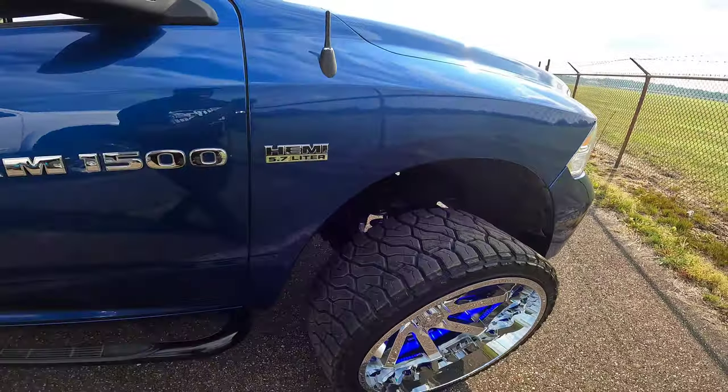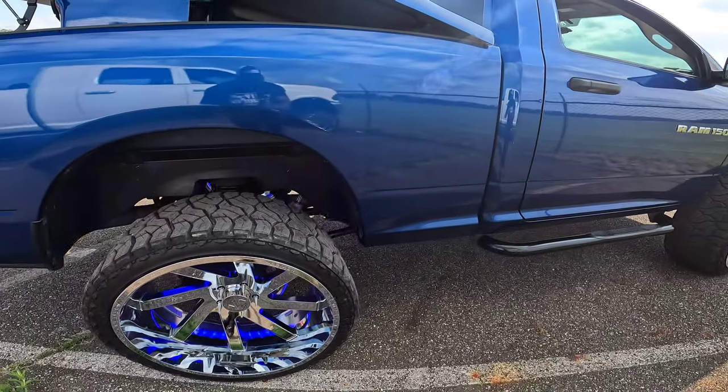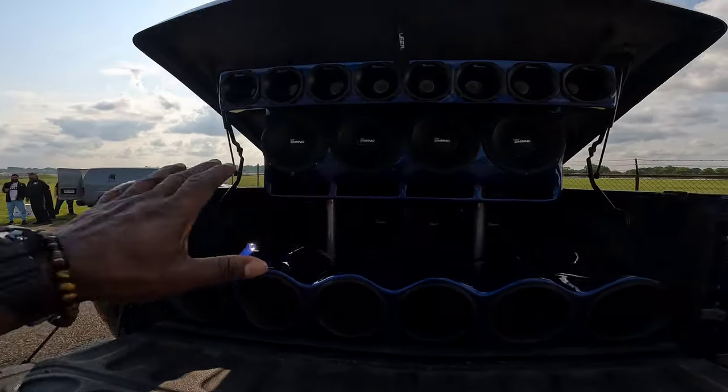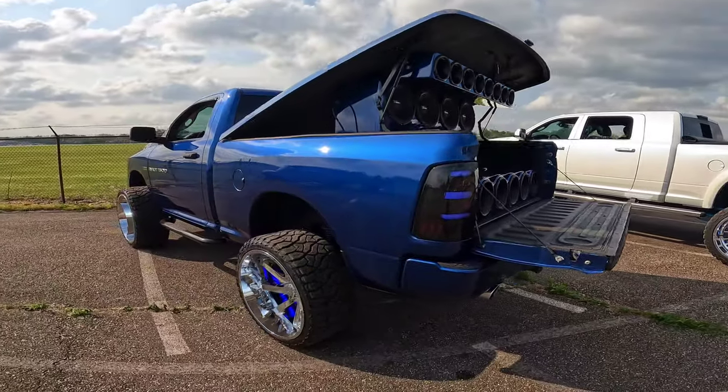This is great content right here, guys. I am all into the Ram. You guys know I've got Ghosts, but you can see this. But let's move to the back. Hopefully I'm not copyrighted, but you can see my man got the tower of speakers right there all in the back. Loving the Ram right here.